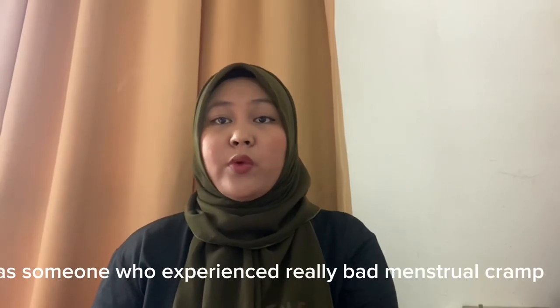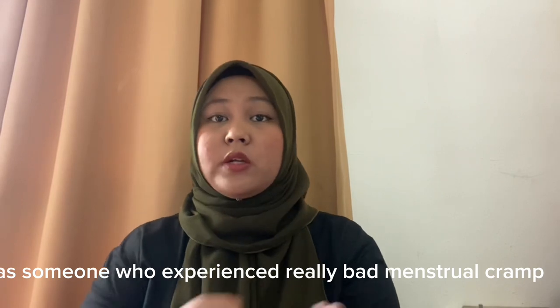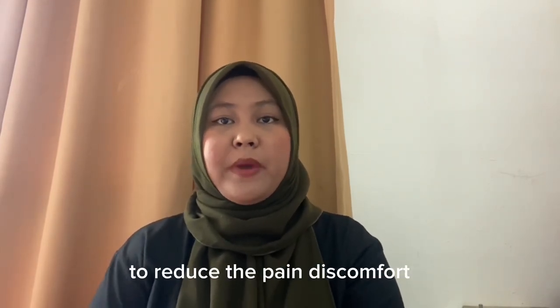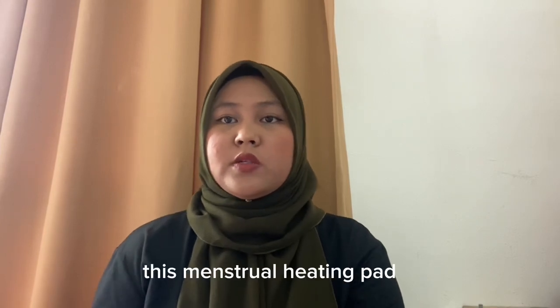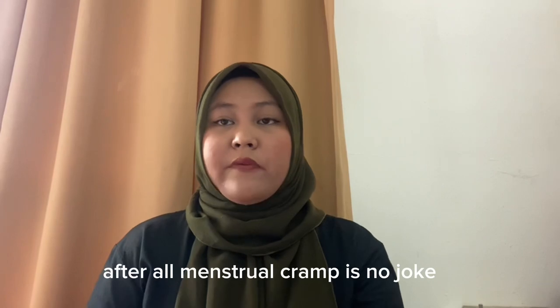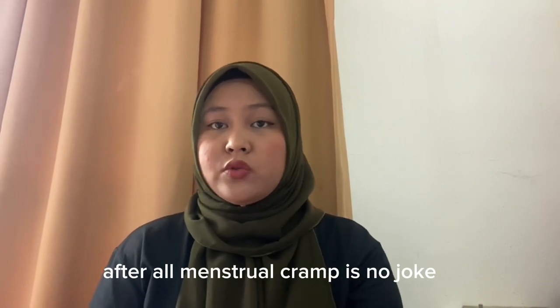As someone who experiences really bad menstrual cramps, I'm always looking for a solution to reduce the pain and discomfort. This menstrual heating pad has been a complete game changer. After all, menstrual cramps are no joke.